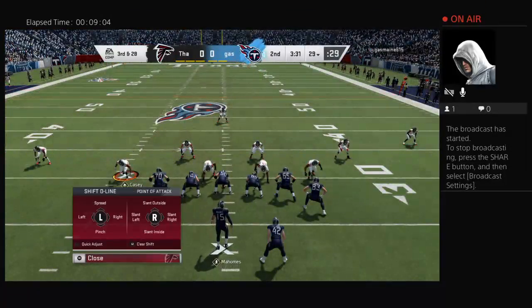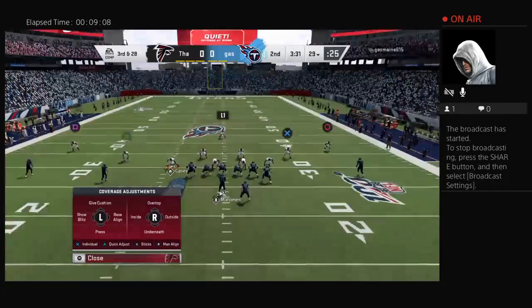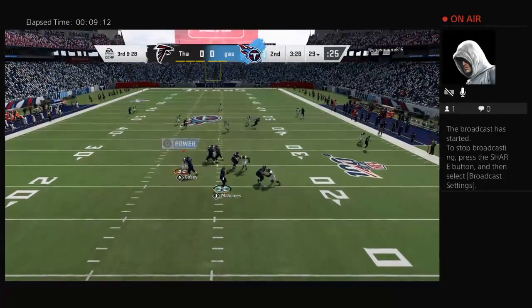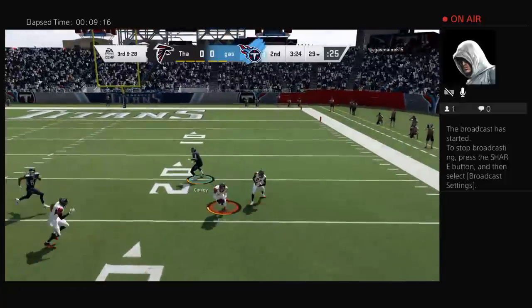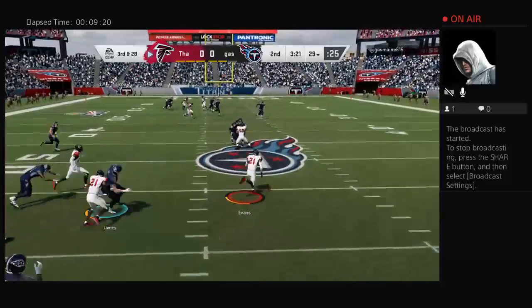Need something from deep in the bag of tricks here after 1st and 2nd down went backwards. It's 3rd and very long. From the gun, it's Mahomes. He's going to float this one deep right side. Oh, and this ball's tipped and intercepted. Picked up by Justin Evans.